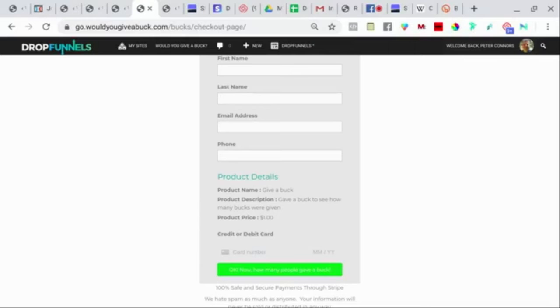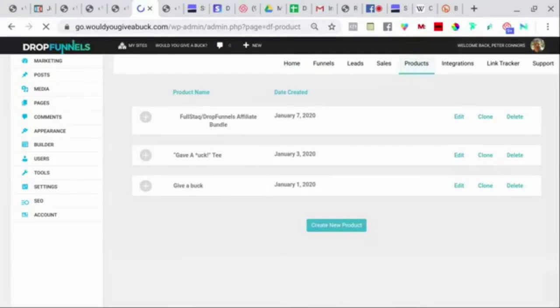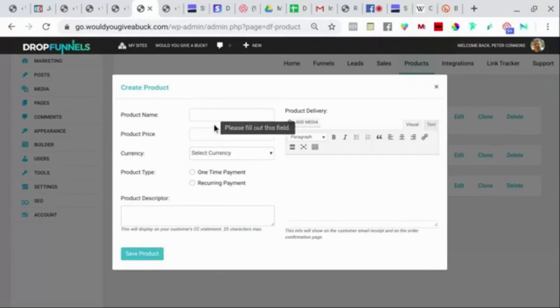You come into DropFunnels, and you go to products. You create a product. You put in your product name, your product price, everything. This is all integrated with Stripe. It will be integrated with PayPal and other payment processors, but right now it's integrated with Stripe. That's definitely coming out in the beta. I don't know if it'll have PayPal by the end of the month.